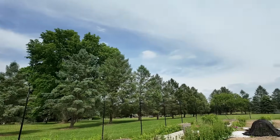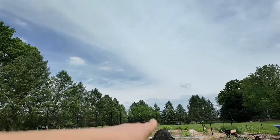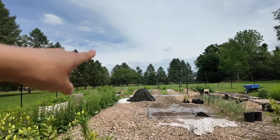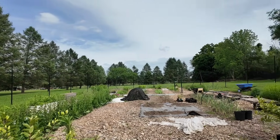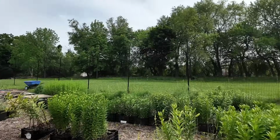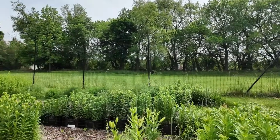I have another bed, and another bed over there. Whoops, just trying to get the gimbal to show you guys. But the point is, I have a lot of lilies that are coming in at the same time, including those that I had planted as succession planted lilies.